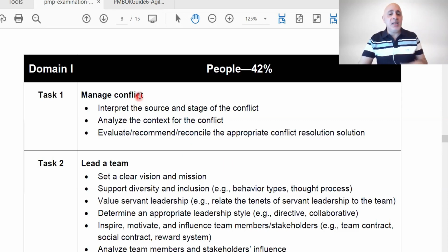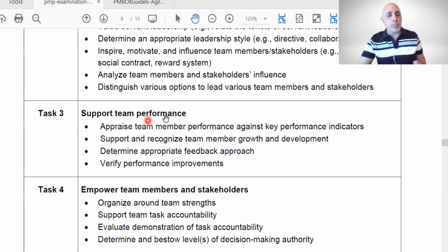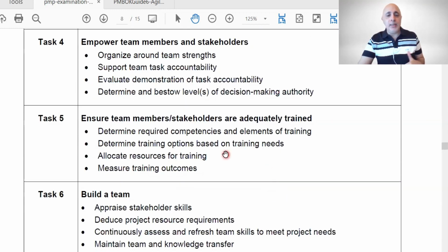So managing conflicts was already covered in resource management, leading a team. But this leading a team portion, right, with the servant leadership, that you're only going to get when you start reading this Agile practice guide that is at the end of the PMBOK book. And then supporting team performance, empowering team members and stakeholders, ensuring team members and stakeholders are adequately trained. I'm going to read this for you because you probably haven't and you're not going to, but the videos are easier to watch, so I'll just do it for you.